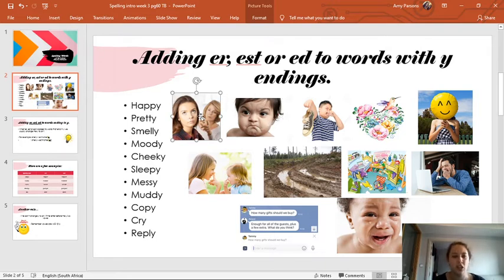Our next word is cheeky. So cheeky is when a person maybe rolls their eyes when someone is talking to them, or it could be when a teacher tells you to do something and then you reply back, and you shouldn't have maybe replied back. So we say that person is being cheeky. And sometimes I say to you guys that you're being cheeky. So it means that you're talking back to me when you shouldn't be talking back to me, or I can see you rolling your eyes at me. So that's when we say you are cheeky.